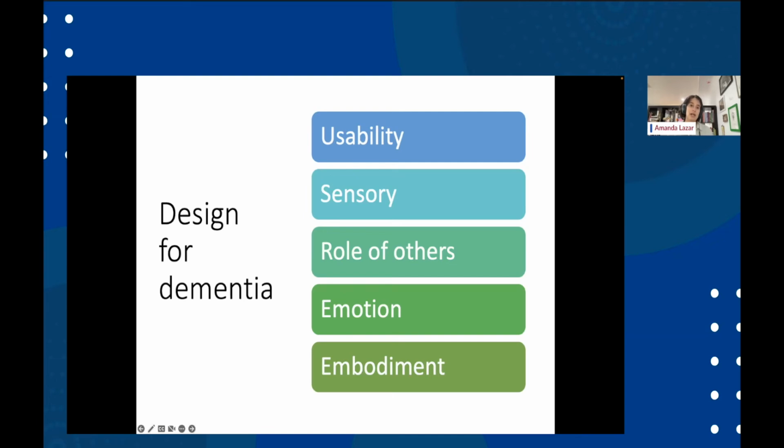But there are so many opportunities for us to use AI and other emerging technologies to design with people with dementia. And I think we can really keep this framework in mind of these usability and sensory dimensions, think about the role of others, that emotional aspect. And then one that I didn't get to talk about today, but embodiment is also really important in dementia as well, right? The way that motor memory is retained long into the condition, the way that we move our bodies can be really important. And our emerging systems are able to take that in ways that they couldn't before.